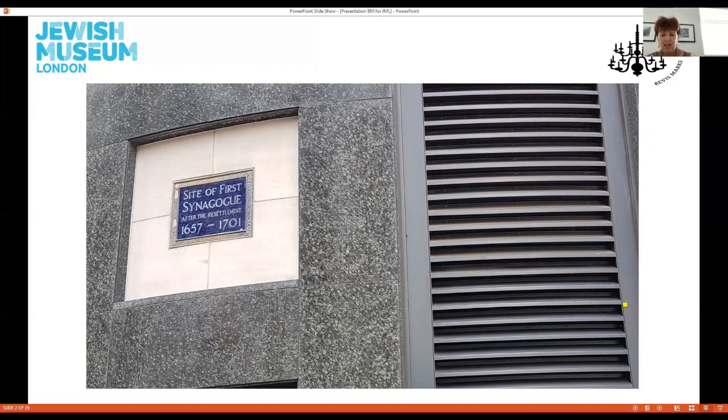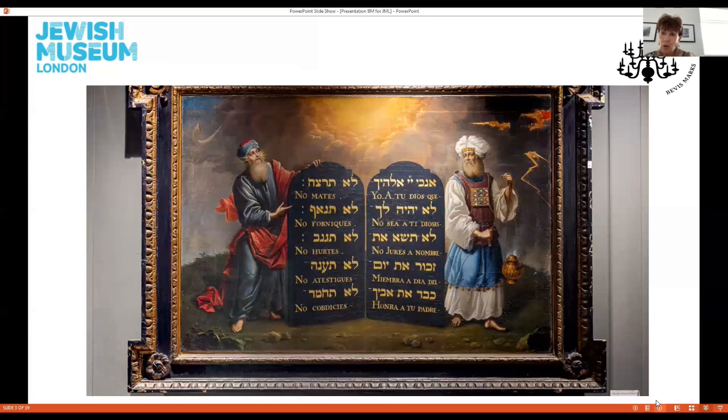The next slide shows a painting, which is one of the only surviving items from that first synagogue. Moses and Aaron with the 10 Commandments by Aaron de Chavez from 1675. It's unusual to see Moses and Aaron in this setting when we would normally expect to see them in a Christian setting on the east wall of a church, either as a painting or as a sculpture.